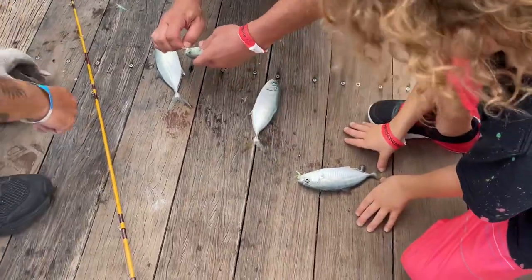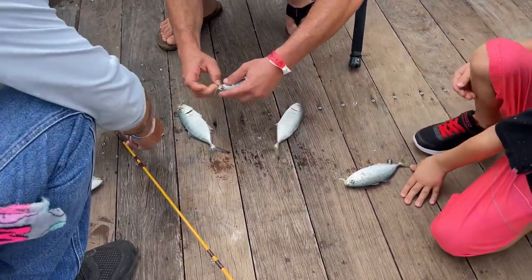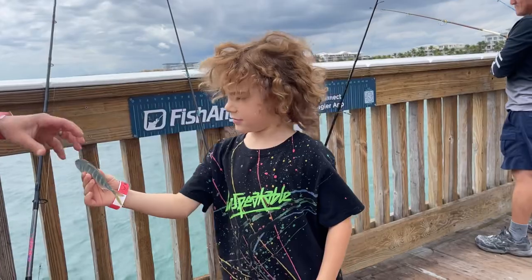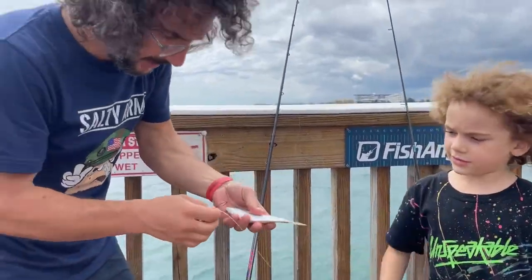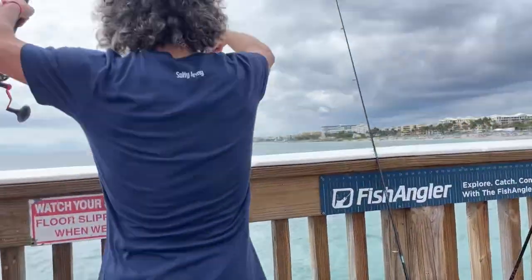What do you do with them? We use them as live bait. Okay, cool. Catch some big ones. That's what we're gonna do right now. Yeah, it makes like a little click. Now we're gonna cast this out.